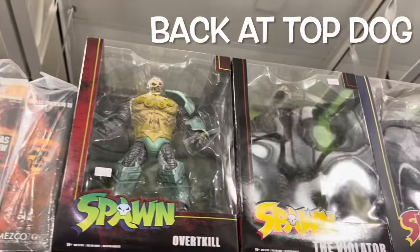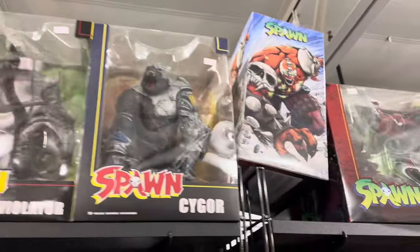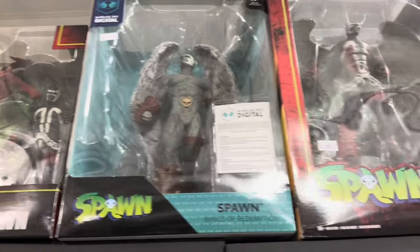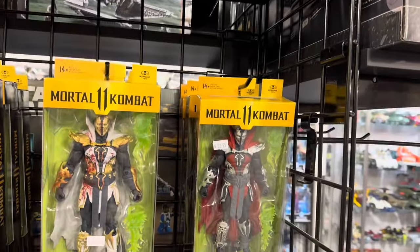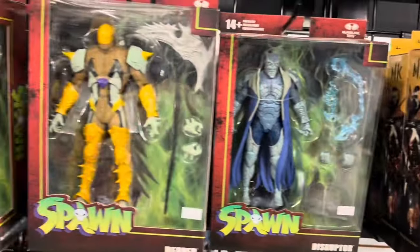All right, we're in their Spawn section. They got that Overkill for $55. Spawn there. We got more Spawn. We got that guy that just came out. King Spawn. We got the Clown for $45. Then we got these guys, the Mortal Kombats. A Disruptor. We got Reaper.